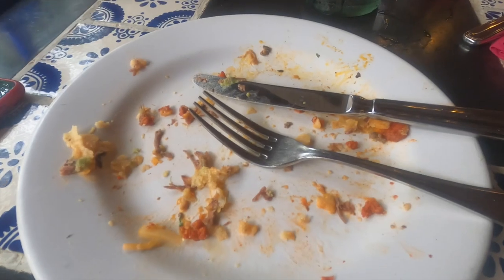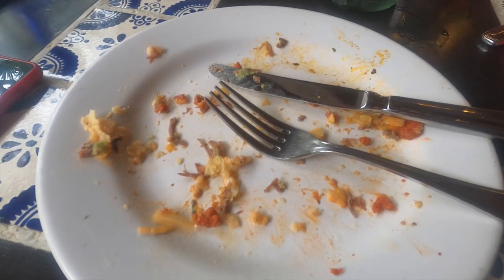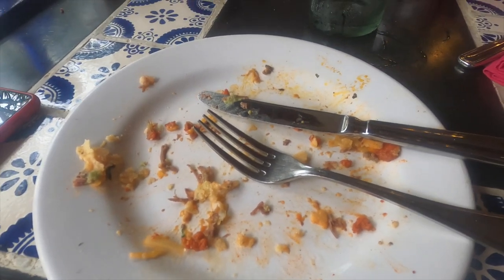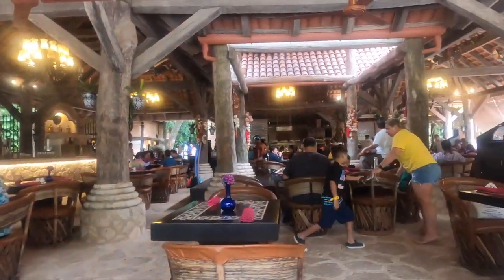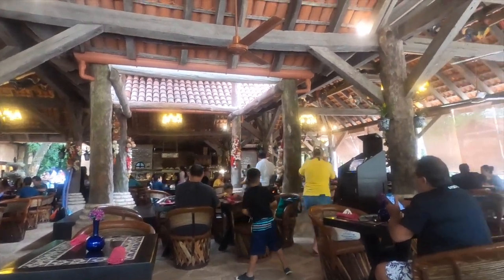So this is what is left of the tacos I was eating. It was just delicious. Wow, so cool. It was amazing food here in the Cocina restaurant here in Xcaret. Nice vibe environment as well.